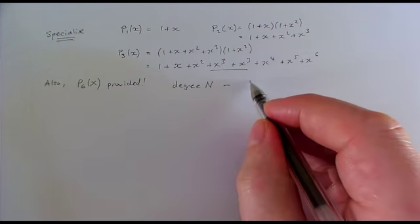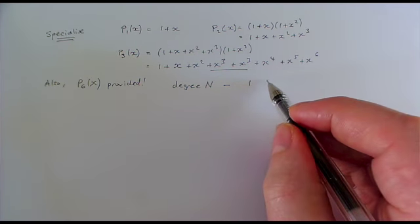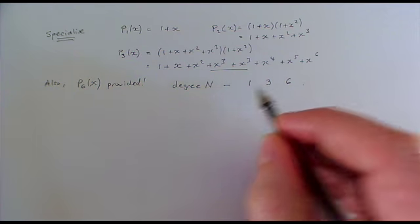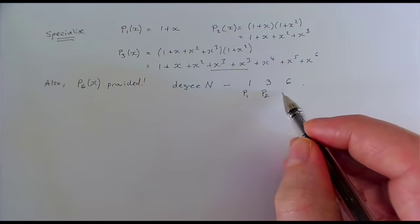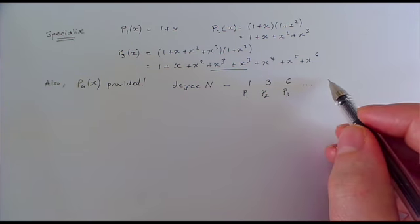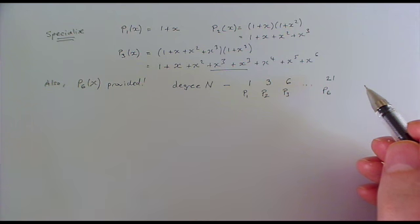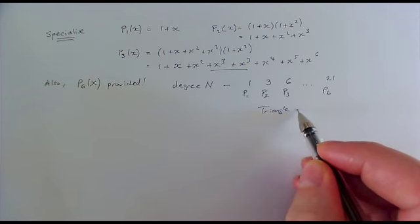Well, with P1 the degree was 1. When P of 2 is 3, P of 3 is 6, and so on, P of 6 is 21. Now that looks suspiciously like the triangle numbers, isn't it? The sixth triangle number is 21 as well, and that sort of makes sense, doesn't it?